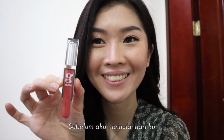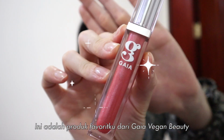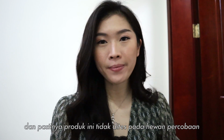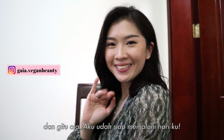Before I start my day, I'll always make sure to apply lip gloss on my lips. This one is my favorite from Gaia Vegan Beauty. The color is so natural, the vanilla smells amazing and it's definitely cruelty-free. And just like that, I'm ready to start my day.